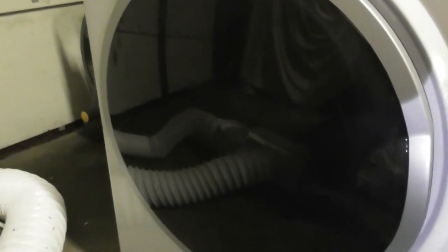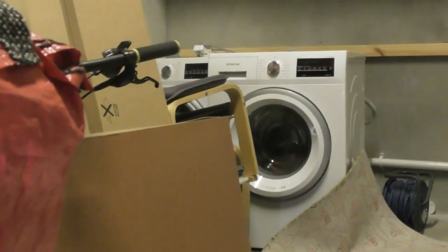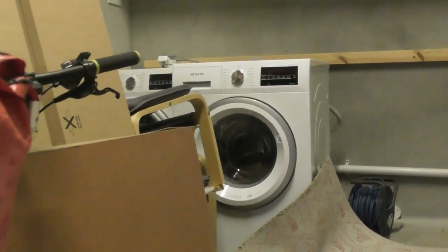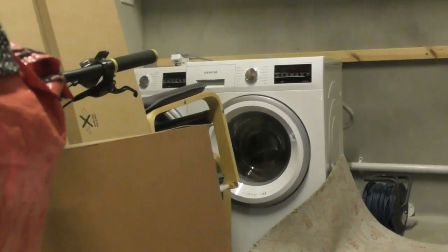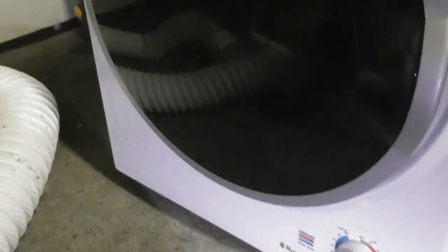Especially with this one here, I think you can actually lift the dryer, but with the standard washing machines and the tumble dryer, you can't even lift those anyway. But obviously with this one, you can lift it by using the trolley.